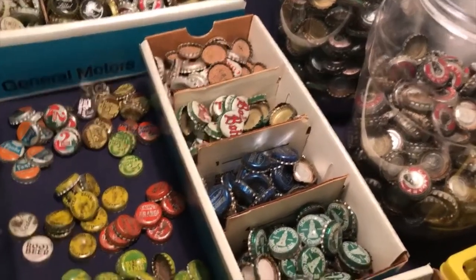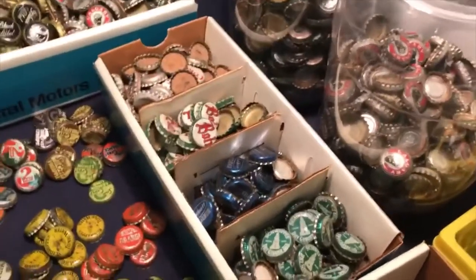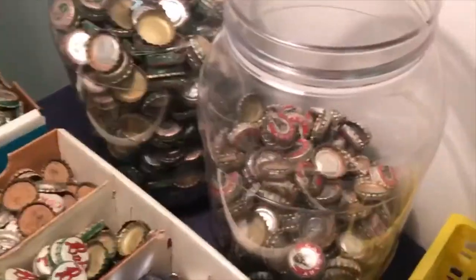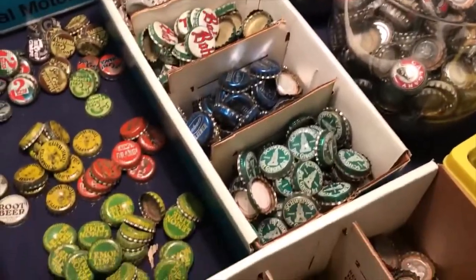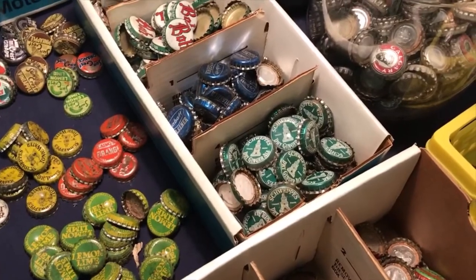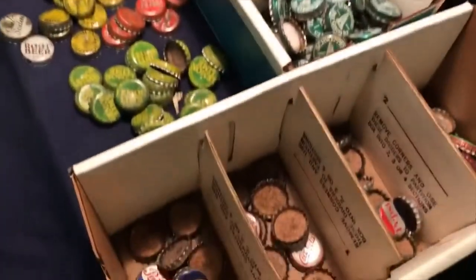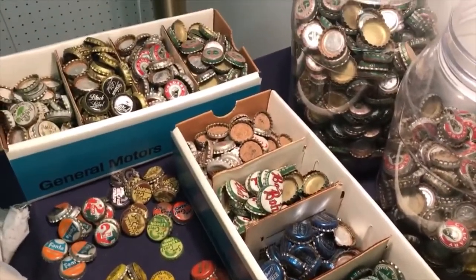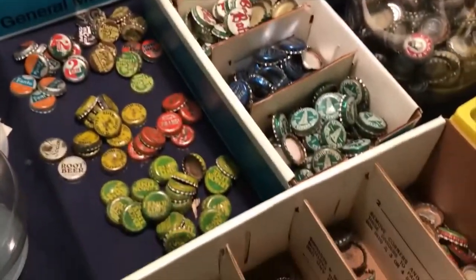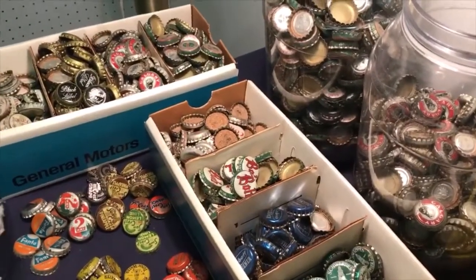And total cost on the caps was about $68. I ended up with three of these big pickle jars of them, and also got some Coca-Cola memorabilia as well, so I'll be able to sell that and make some money on it as well. So did quite well, and at a buck a cap, you can see there's got to be 1,000 caps there at least. So at a buck a cap or more, should do all right. Yeah, might take a while though.